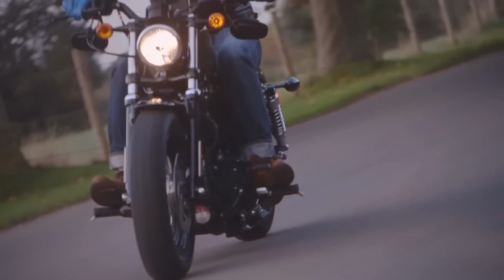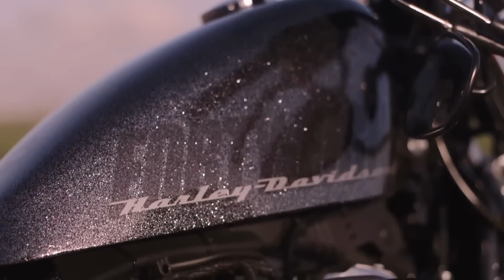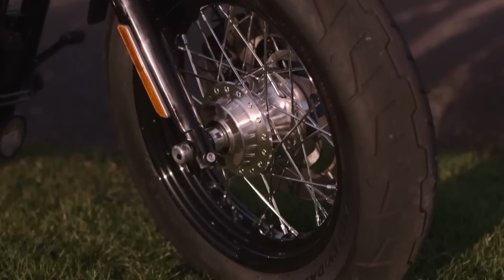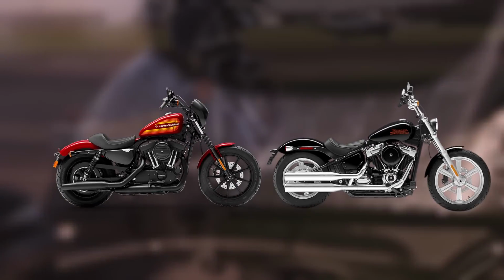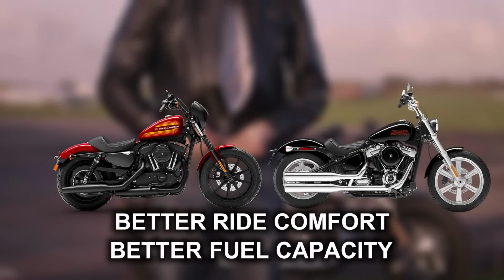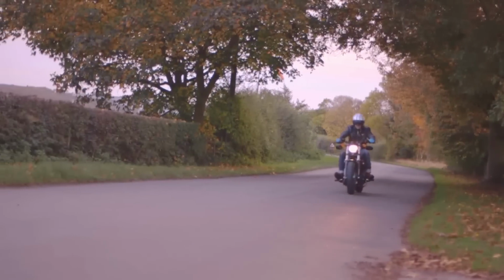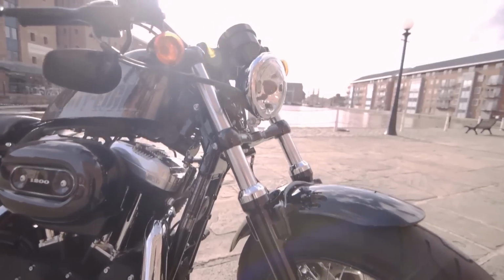Another problem is how this bike fits into Harley's overall lineup. The 48 is competing with other 1,200 cubic centimeters bikes like the Iron 1200 and even the Softail Standard, both of which offer better ride comfort and fuel capacity. At this price point, buyers expect more than just retro looks. They want some real versatility, and that's where the 48 falls short.